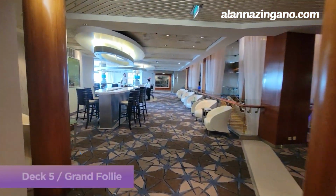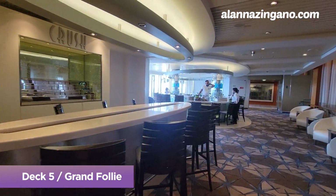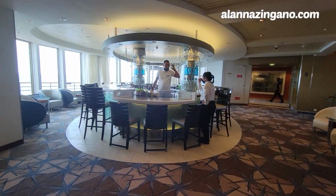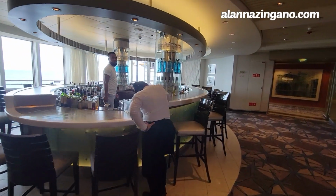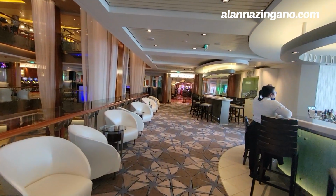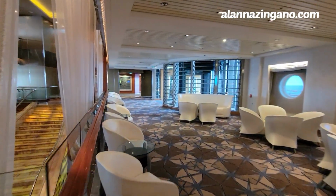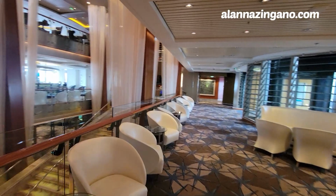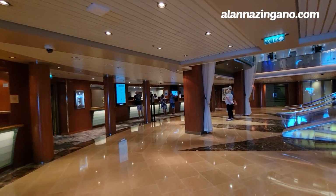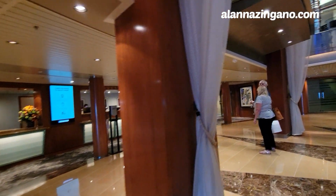Next up is the ever spectacular Grand Foyer. I actually loved how beautiful it was and quite grand. You'll have guest services here as well, the marble floors, and the first panoramic ocean view glass elevators at sea. This is such a hit. I would really opt to take these elevators over the other ones on the ship because who doesn't want a view as you're going up and down the ship? But you will also find beautiful fresh flowers in the foyer. Just a really beautiful space.